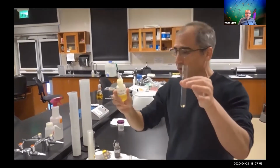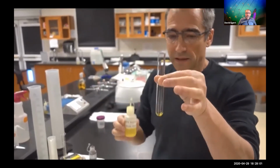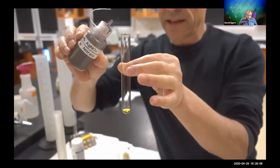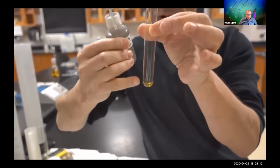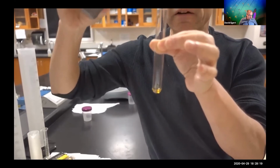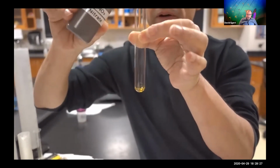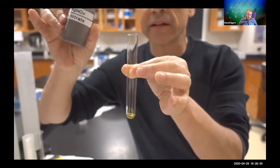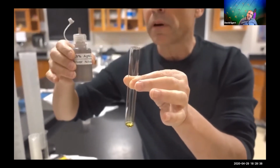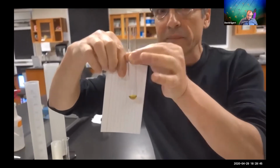Then I'm going to add exactly 1 drop of this potassium chromate solution. And now I'm going to add silver nitrate solution drop by drop. This forms a precipitate. And you'll see as a drop hits the solution, it's going to turn brown for a moment, but then will probably become yellow again. I'll keep adding drops of silver nitrate until this solution stays brown. The total number of drops that I add is going to be the value of the milligrams per milliliter of sodium chloride that I have in there. Again, you can see it's yellow when I start.